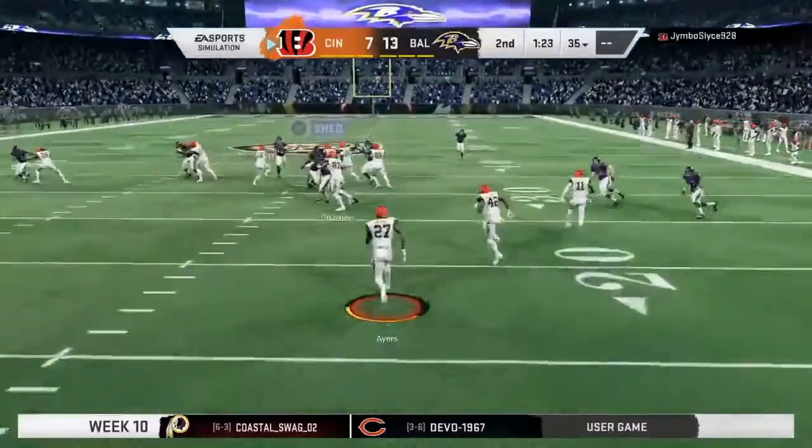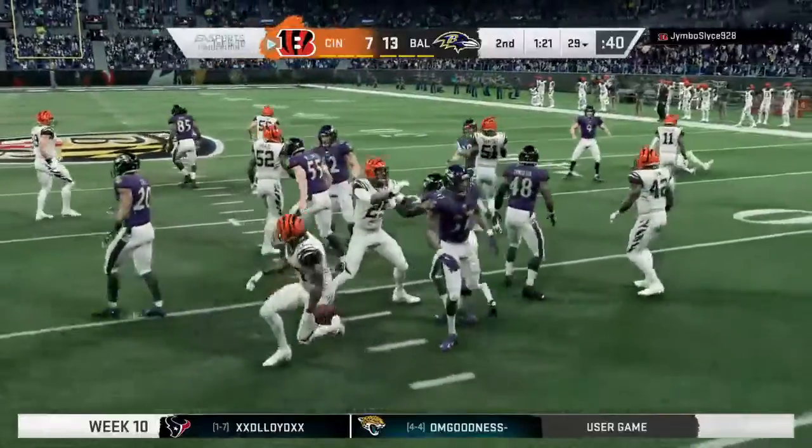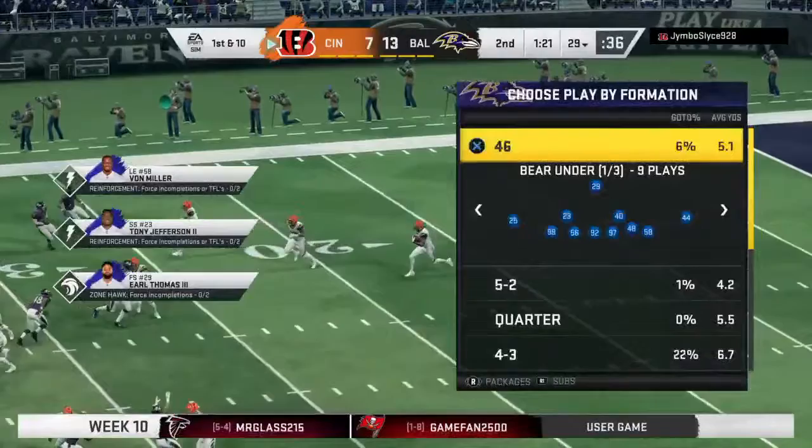This one fielded at the 5. And a good return as he'll be stopped just shy of the 30-yard line. Their own 29-yard line.